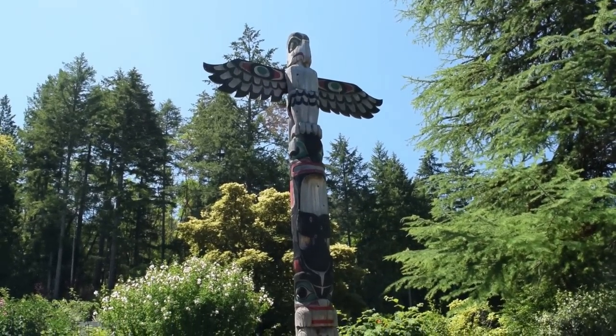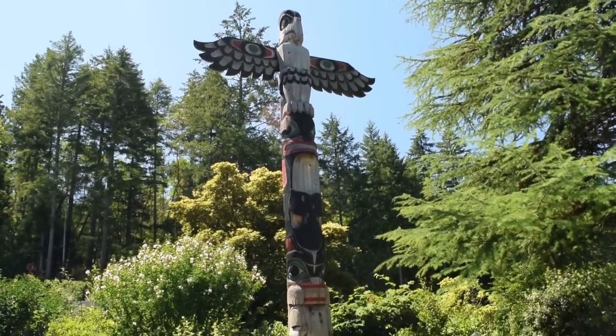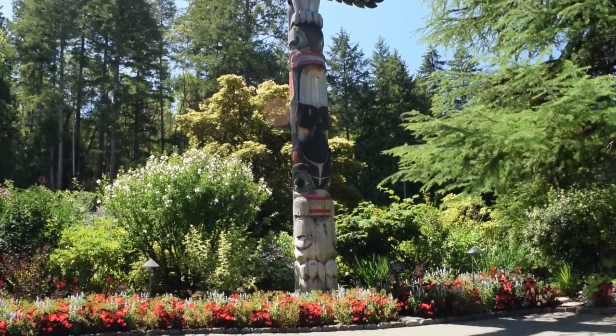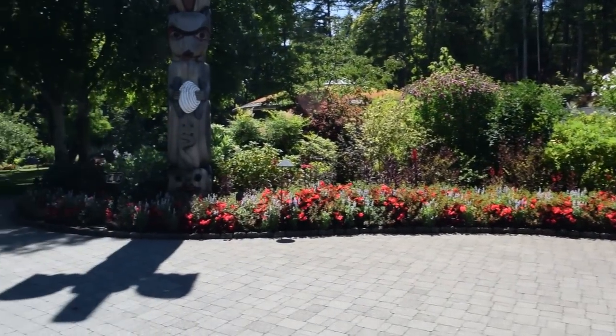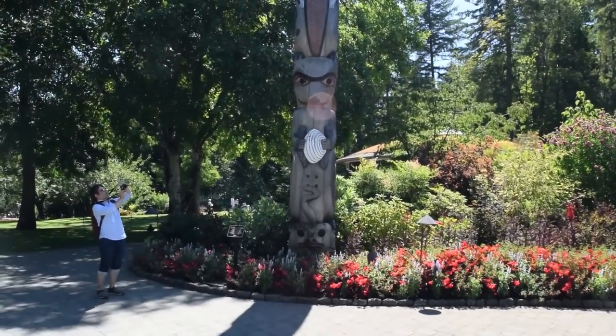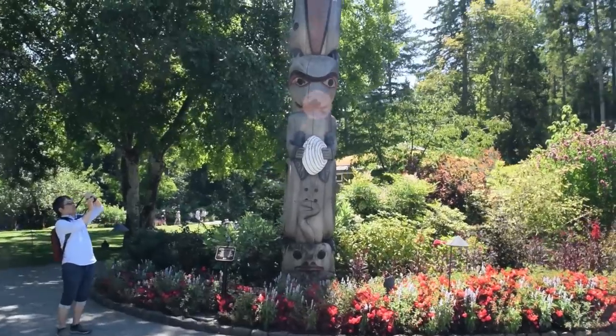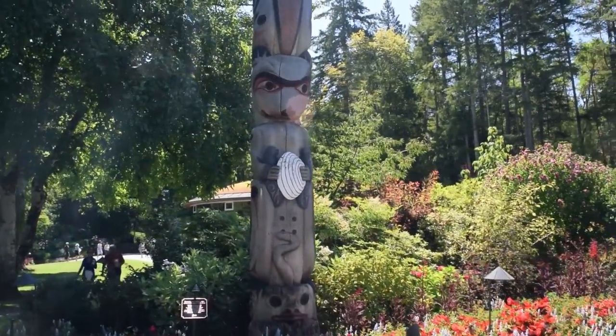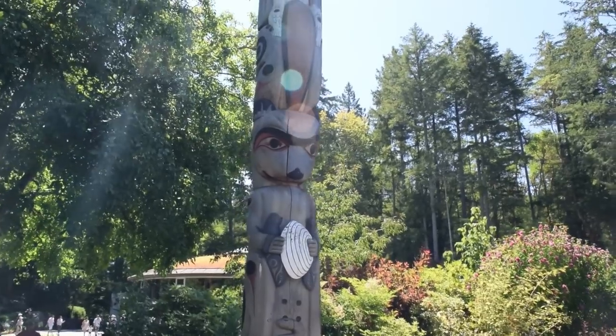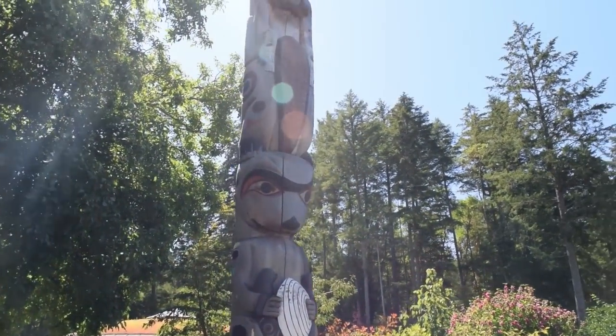Interestingly enough, I've been in British Columbia now for several days, and these are the first totem poles that I've seen since I've been here. And they are quite impressive, to say the very least. So I give you a view from the bottom looking up.